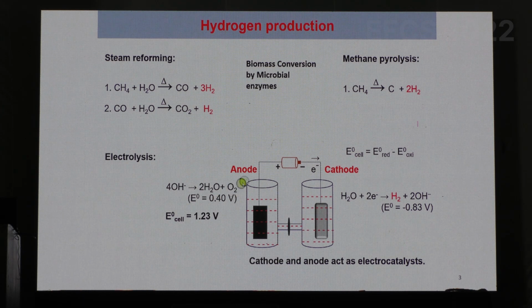And as I said, hydrogen, based on the way of production, is categorized in various colors: black, gray, brown, blue, and green hydrogen. So it depends on whether the source you use is renewable. For example, if it's a fossil fuel, it's not a renewable source, and so it cannot be considered green hydrogen. And if the process produces carbon dioxide, which is not good for the environment, again, it cannot be completely categorized as green hydrogen. So based on that, it is categorized in various color codes.